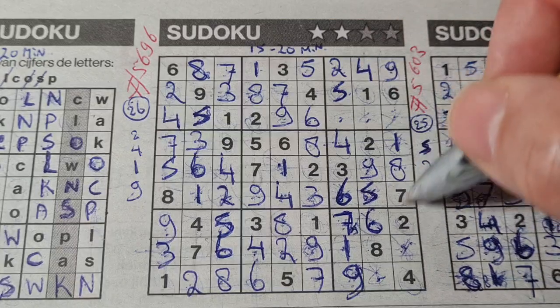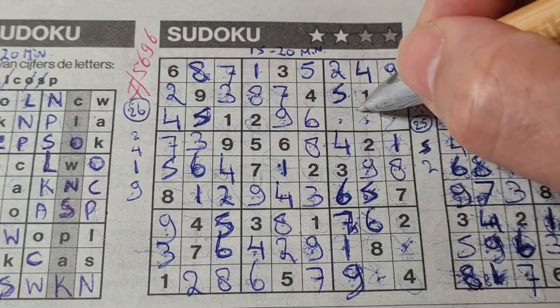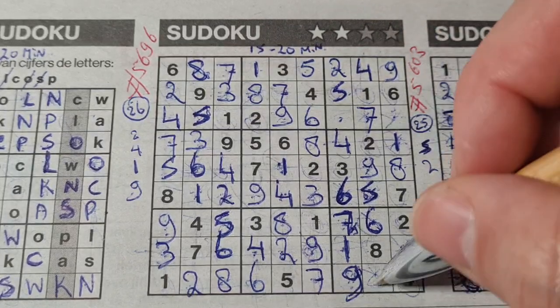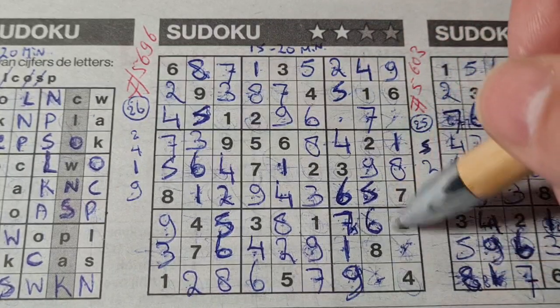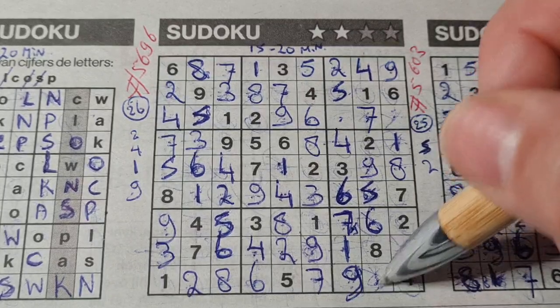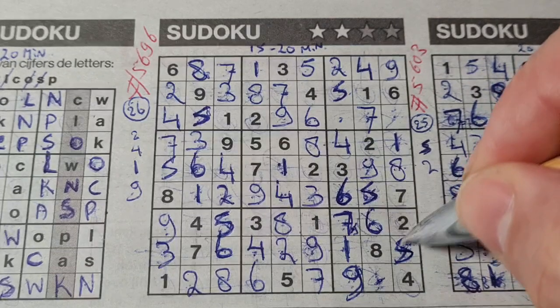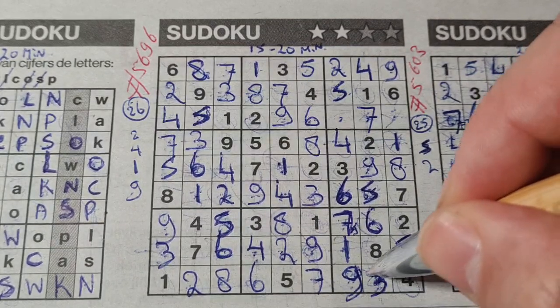7 in this column, 7 in the last column, so the column between. The only place left for the 7 should be there. 2 missing numbers in this big square. For numbers, the 1, the 2, 3 is missing. The 4 and the 5 is missing. 3 and the 5, 3 and the 5. We have a 5 in this column, no 5 there. 5 should be here. And the 3 goes there.